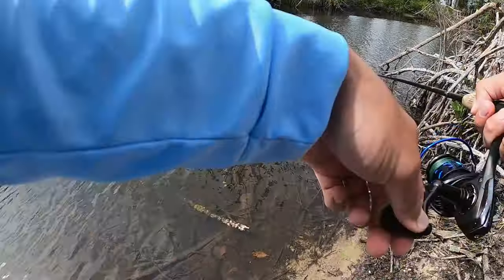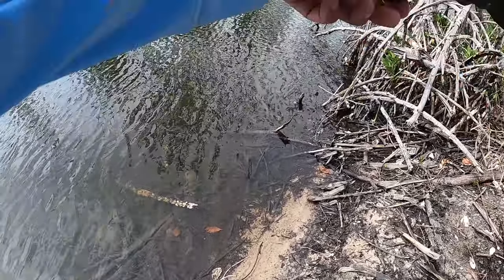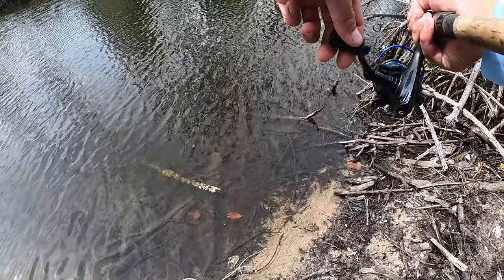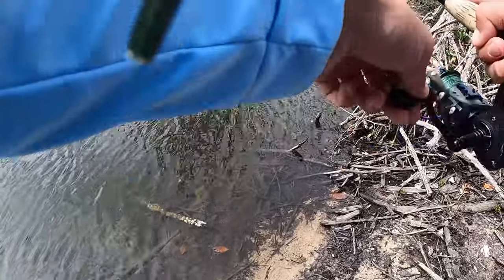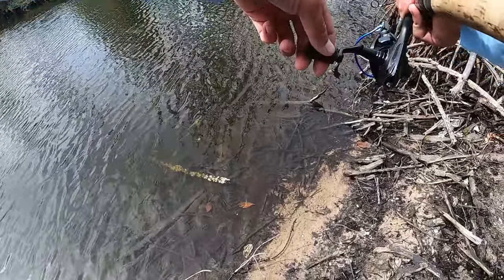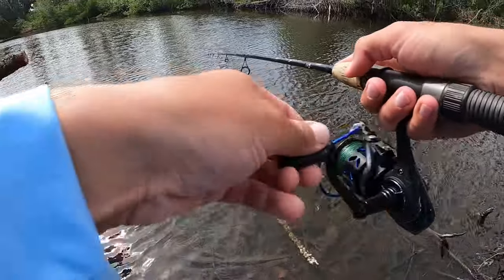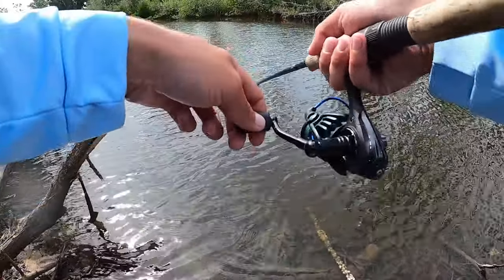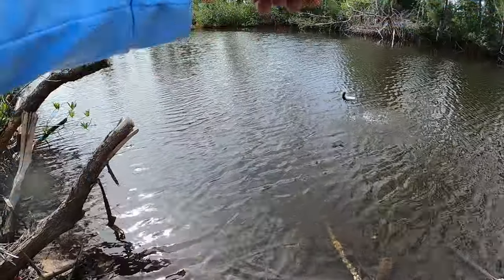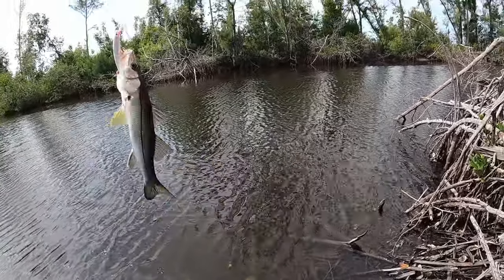Yeah, there he goes. Yeah, I just had what looked like a little snook go for this. Oh, he just went for it again. He's just barely hitting it though. Hit it twice. But he's not hitting it good enough. Ah, that's a shame. Went for it twice, man. I don't know. There he is. Aha. He came back for a third time. Couldn't hide forever, buddy.